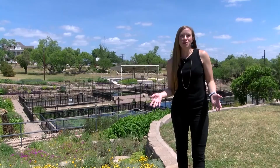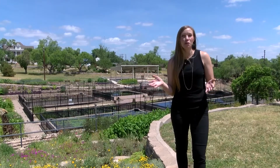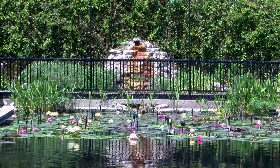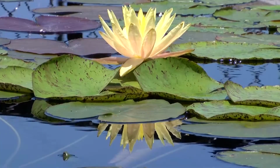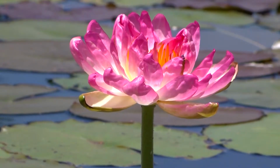The final stop on our tour is the International Water Lily Garden. This garden has hosted visitors from all over the world, and I'm sure you can see why. This exhibit has been deemed as one of the most premier and prestigious in existence. The best viewing times are in the morning hours before noon. From San Angelo and for Destination Texas, I'm Sonora Scott.